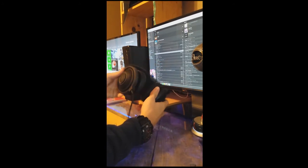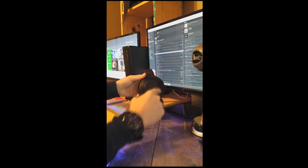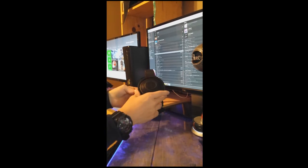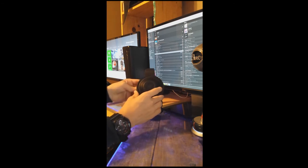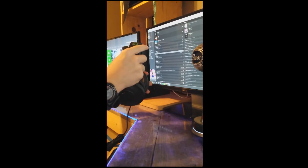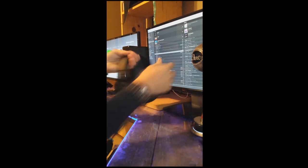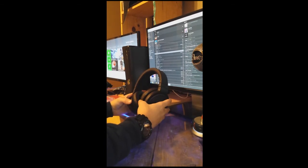Okay, this is the side. This logo will light up on both sides. It's got a plastic grill almost there. The head cup also swivels, not only left to right. The head cup is swiveling on the inside here, left to right. I'll show you that. But it also goes from horizontal to vertical, so it'll just fit your head better, like I said earlier.